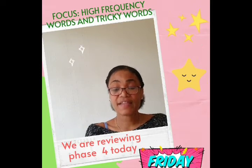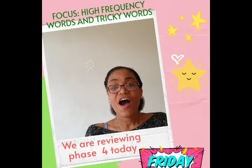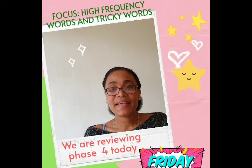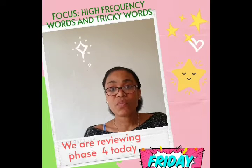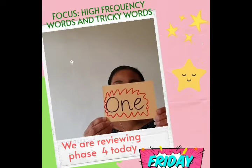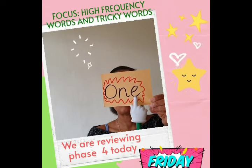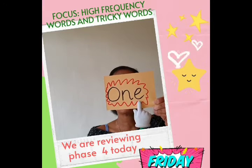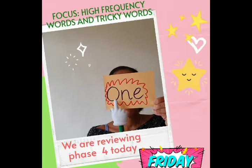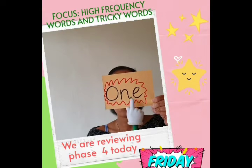Tricky words, on the other hand, are words which cannot be easily sounded out. In yesterday's lesson, I talked about using mnemonics as a strategy for reading tricky words. It makes it easier to remember what those words say. So here is one that we didn't look at yesterday. O-N-E. If we try and sound this word out, it would sound like "on". One. But it doesn't say "on", it says one.